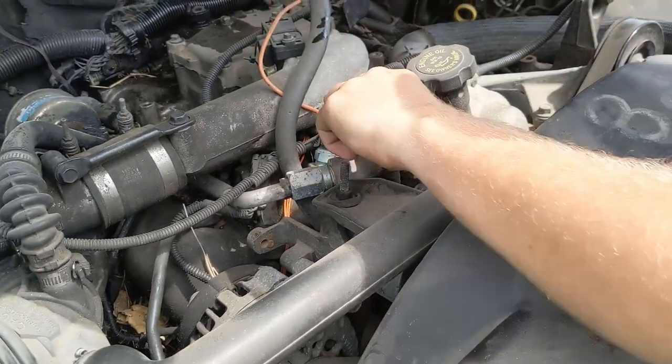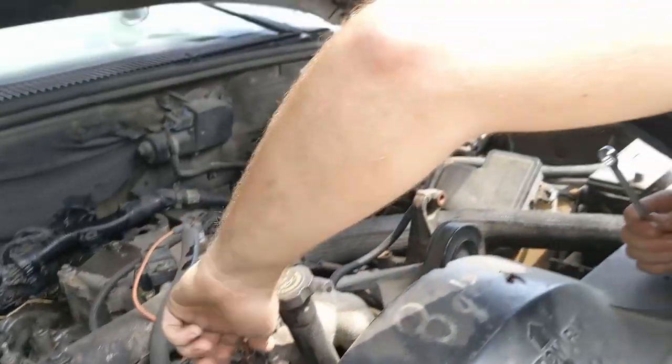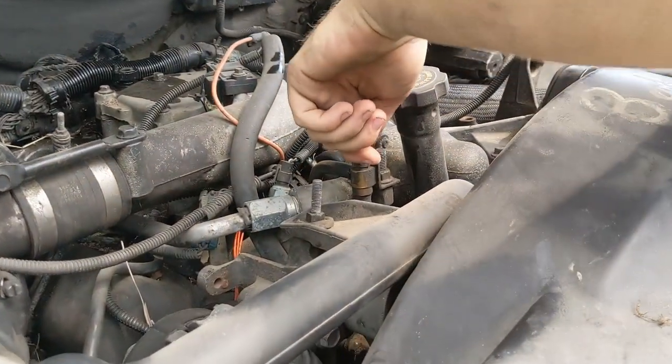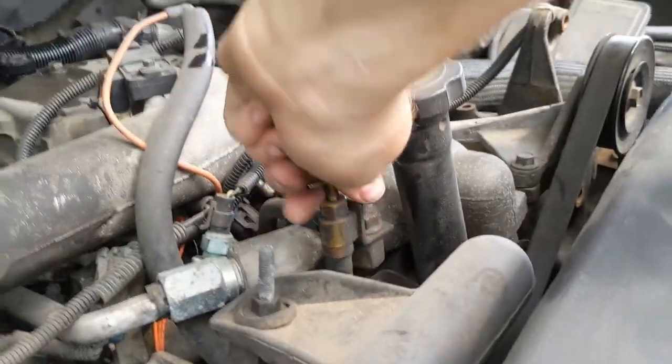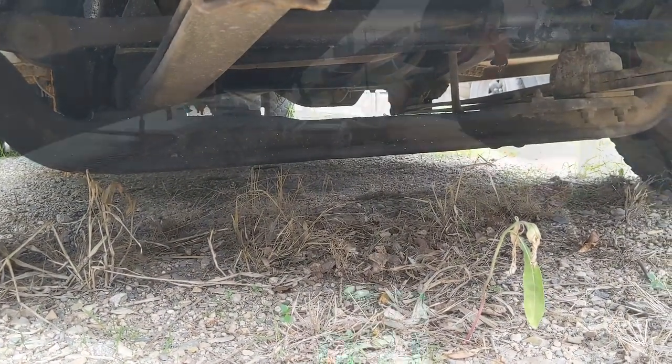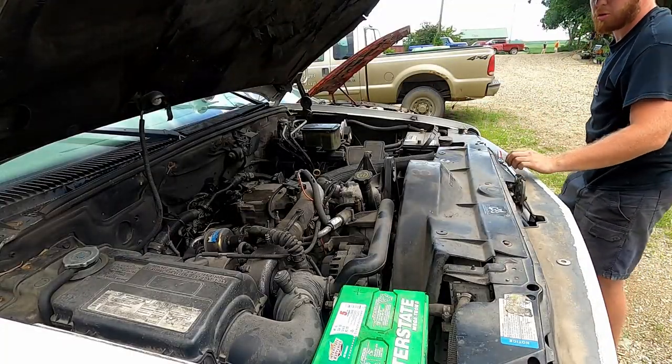I wonder if it runs better now. Oh yeah, you couldn't get this thing above like 12 miles an hour, right? Well, the question is, is it dripping on the ground anywhere? I have no idea. I do not see anything. Okay, let's crank it and make some smoke.